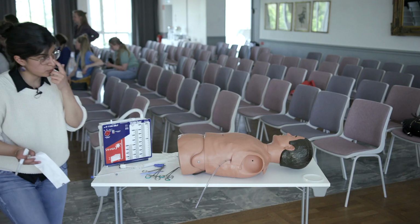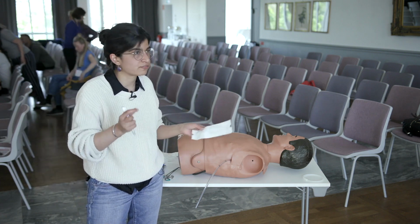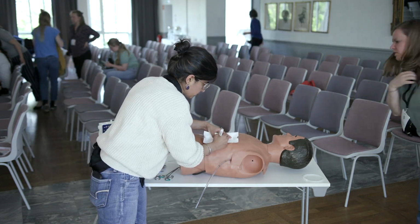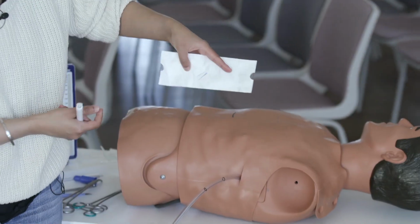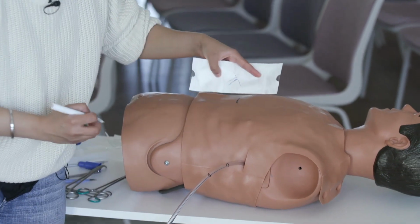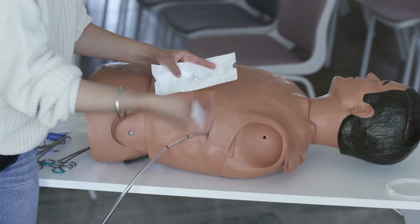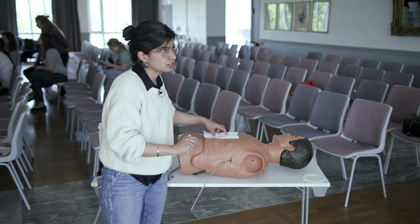So how do we secure a drain? A lot of people are taught in different ways, right? So if this is your drain and this is your skin, it's going through, you want to take a bite on this side. So come out on the same side, just take a skin bite, and then tie an air knot, right?